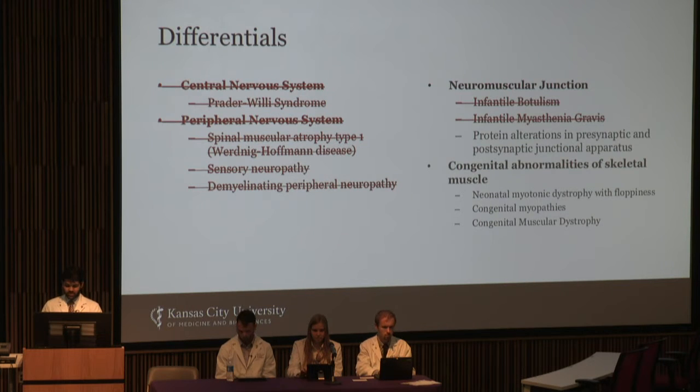Patients with protein alterations in the presynaptic and postsynaptic junctional apparatuses present with profound ptosis and normal creatine kinase levels. Since our patient has elevated creatine kinase levels and no visible signs of ptosis, this diagnosis can most likely be ruled out. The majority of the previous diagnoses were ruled out due to the elevated serum creatine kinase levels our patient presented with.